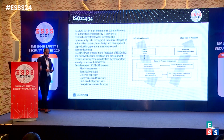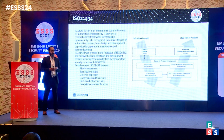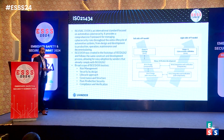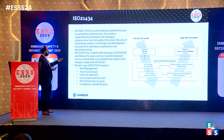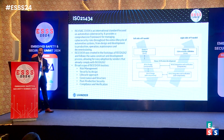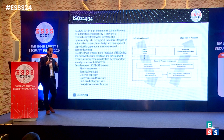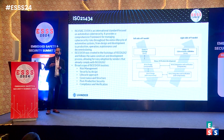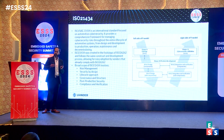Like ISO 262, again, cybersecurity is not about claims. It's again about a process and a standard. So ISO 21434 provides a comprehensive framework for managing the cybersecurity risk throughout the life cycle. And I don't want to get into the details because we have seen enough in the morning. But the key point here is that ISO 21434 has been developed in the footsteps of ISO 262. And any organization that has developed the framework for ISO 262, it's very easy for them to also deploy 21434 because at least the process constructs are very similar.